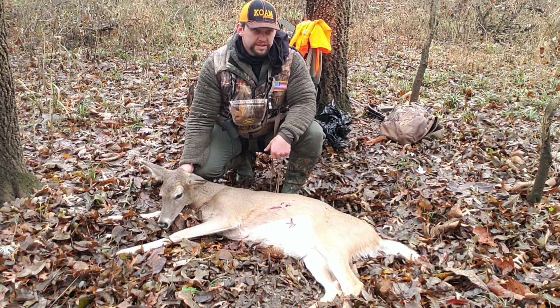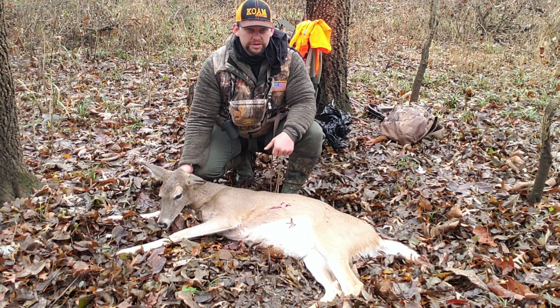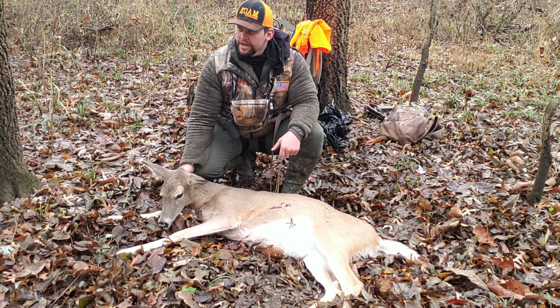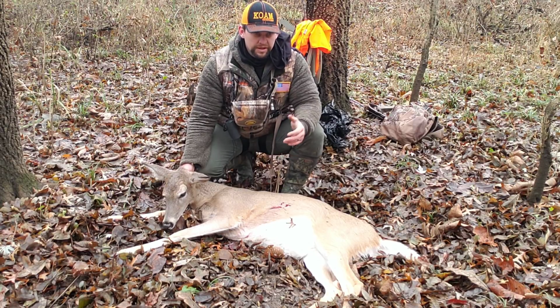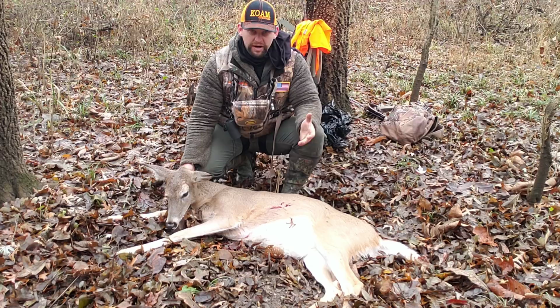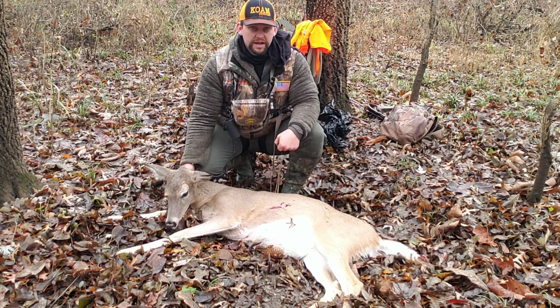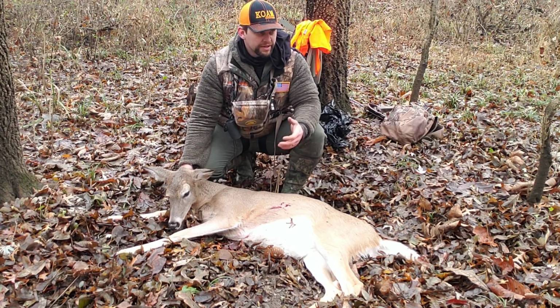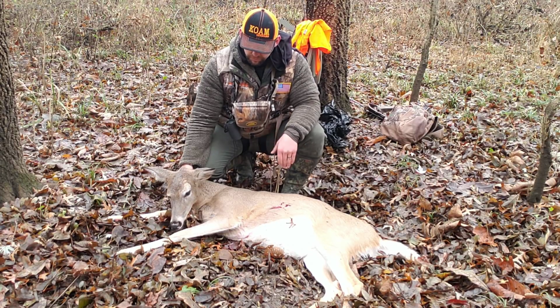So it is Oklahoma's opener. So hopefully everybody in Oklahoma is able to get out there, enjoy nature. Able to maybe harvest a deer, at least see some deer out there. And for the rest of you guys that have already had your seasons open and your rifle season, hopefully you guys have got out there and enjoyed it. And it's just one of the great things about nature is getting out there and just enjoying it. So we'll leave it at that.